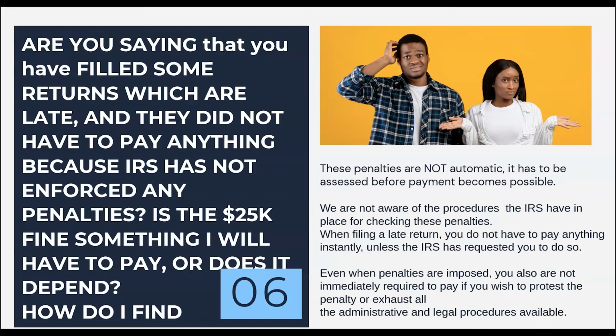So I will continue by saying that when you're filing a late return, you do not have to pay anything instantly. Do not attach any check to your late return. You don't have to pay any $25,000 with the late return that you're filing. You only have to pay if the IRS has requested you to do so. And even with that, I would still tell you not to pay if you have a reasonable cause argument. If the IRS is requesting you to pay and you believe you have a reasonable cause argument and you do not want to pay and you cannot pay, you need to put all your reasons into writing and tell the IRS. Basically protest it, appeal if possible, and tell the IRS why you think that you don't deserve to pay these penalties.